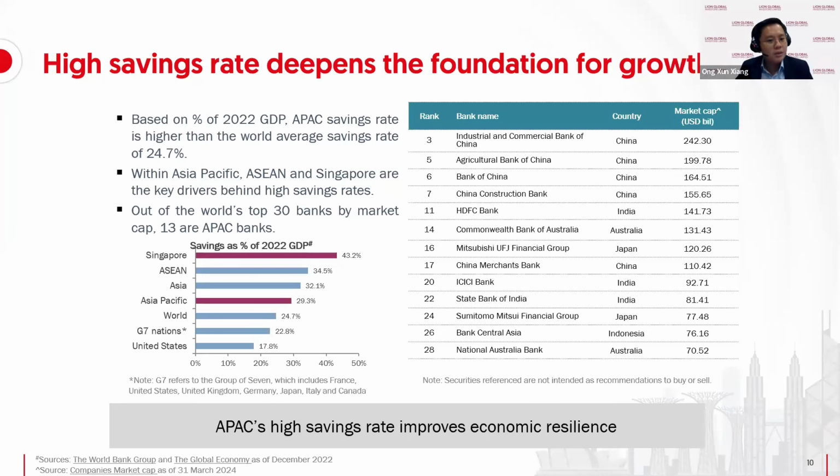Because of this, you will notice that out of the world's top 30 banks by market cap, 13 of them are APAC banks. So it's around half of the world's top 30 banks. 13 out of 30 banks within the top 30 are APAC banks.